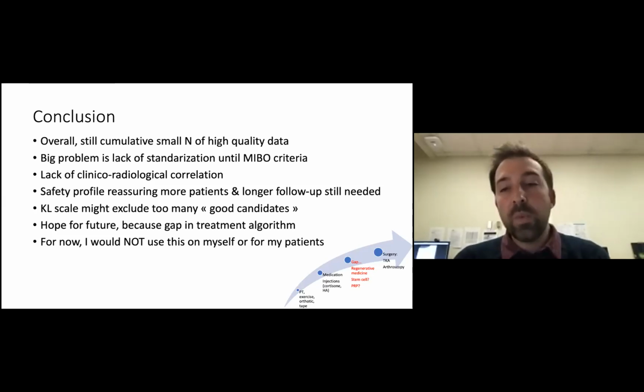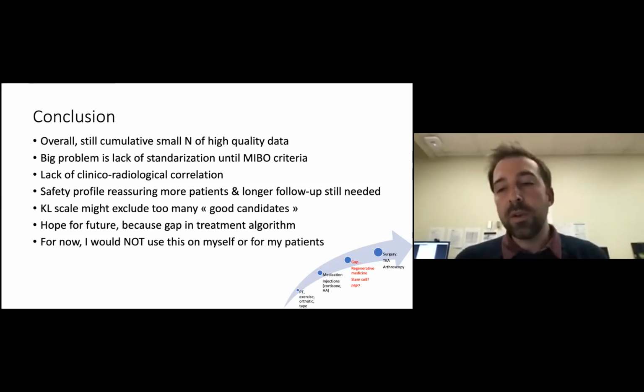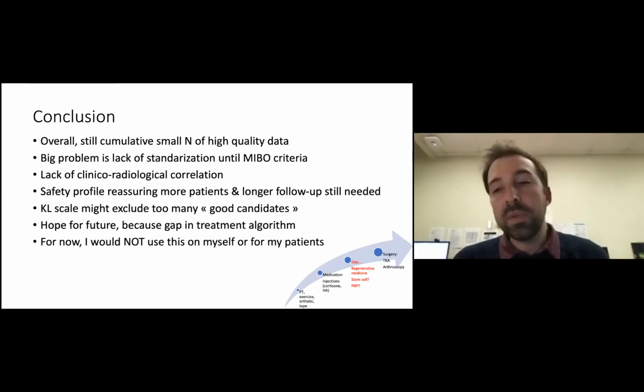And we have this gap in the treatment algorithm that I presented last time, where we go from PT to cortisone and hyaluronic acid, which in itself is costly for patients. And then we kind of have nothing: stem cells, PRP, borderline evidence, and then they have to jump to total knee replacement because arthroscopy has limited evidence for it. So I would like nothing more, but at this point, we're still very, very far from being able to use this and prove its clear-cut efficacy.